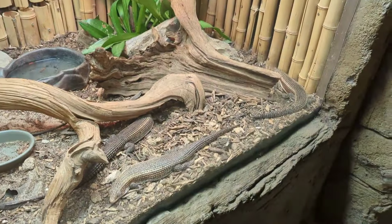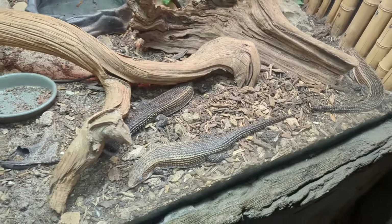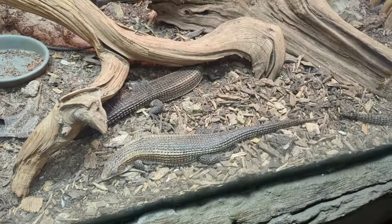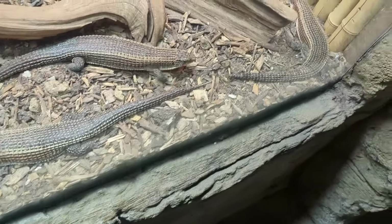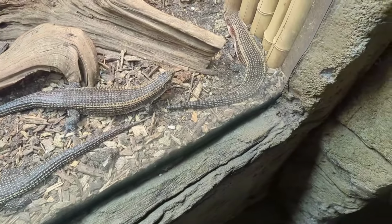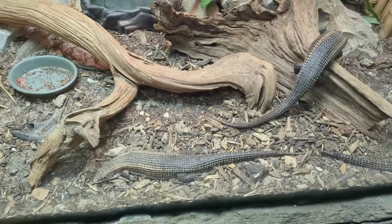Okay, so fun fact we just learned, these plated lizards, and I thought they were Sudan plated lizards, but these are not. Oh yeah, they are. They're from Northern Africa, so they're the Sudan plated lizards. And one of the employees just told me that these guys are original to the zoo. They have been here the whole 20 years the zoo has been open. And she said they're all super friendly and really sweet. So that's really cool. Plus they've got a really neat enclosure.